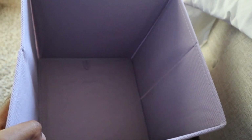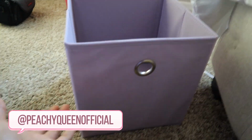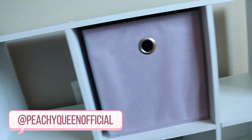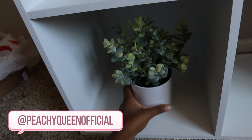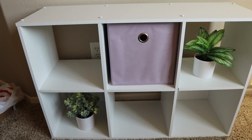What the heck? I got this cute purple cupboard from Target, and I thought it comes with 2 in a set, but it's only 1. So we're just gonna have to deal with it and slide it right in there. And I also have these 2 nice plants that I got from Target as well. I have a whole bunch of other things to put in here, and that's gonna take a while.